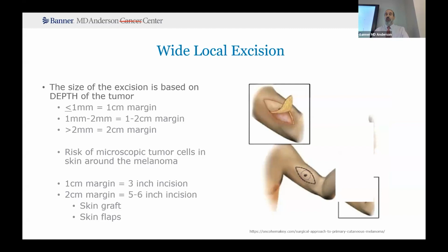The studies have shown that if you go narrow around a melanoma and just excise it without enough tissue, it is going to come back, or it's at higher risk of coming back. So we're trying to lower that risk. And that risk is based on how deep in the skin the tumor grows. The deeper it grows in the skin, the wider it can be on the outside of the skin, on the peripheral aspects of the biopsy. So that's why deeper melanomas require bigger excisions. Thinner melanomas do require smaller excisions.